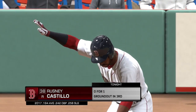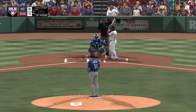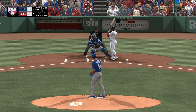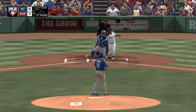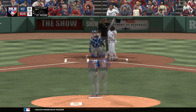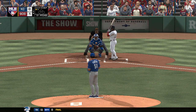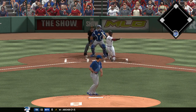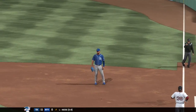Stepping into the box, Rusney Castillo. He'll start things out in the home half of inning number 5. Rusney Castillo. Here's the first pitch to him. And this is popped fouled off to the right and back into the seats. Popped up. Hosmer is there for it. 1 out.